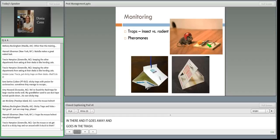Now, in this picture, the mouse trap really isn't in the right place. It should be perpendicular to the wall, because mice and rats are always going to travel with one part of their body up against a wall, because they've got really, really great senses of smell, lousy eyesight. And so they need that oil from their body to guide them to their homes. And so you're going to put the traps perpendicular.